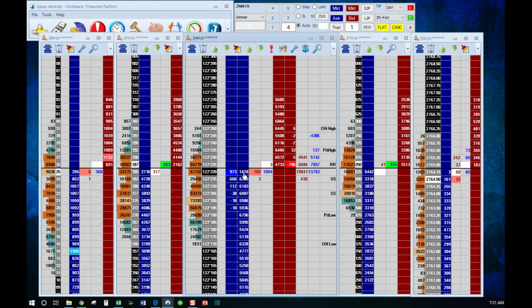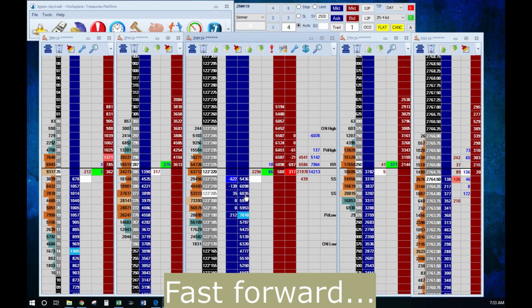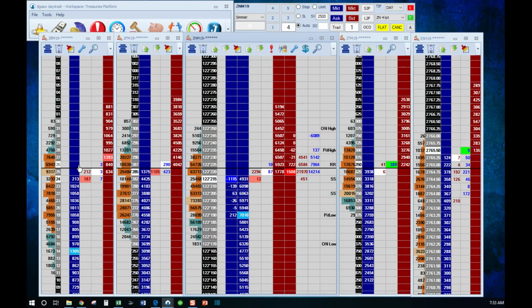So I could take a long here, but this is what you have to consider, is that your stop loss would be down here, which is basically right by the point of control. So this is kind of evaluating context at this point. Context is that we've kind of been bid pretty much almost like a trend day since pit open. So we kind of have a shelf that's developing in all three of these products. And buyers have been absorbing the selling at this level pretty well.